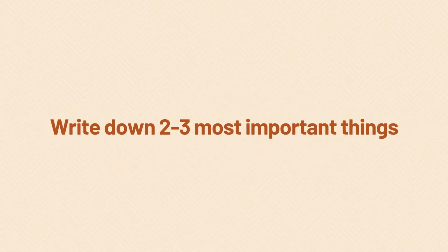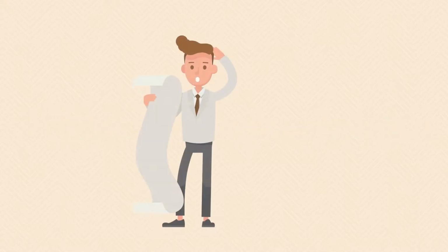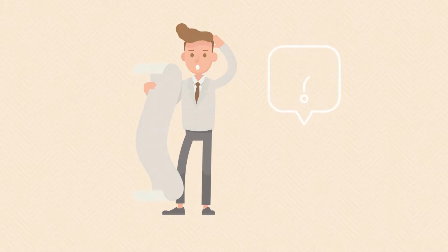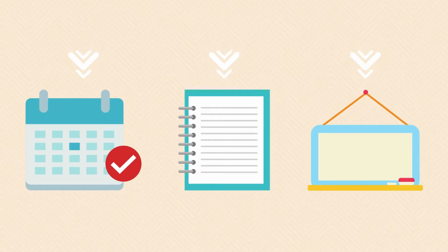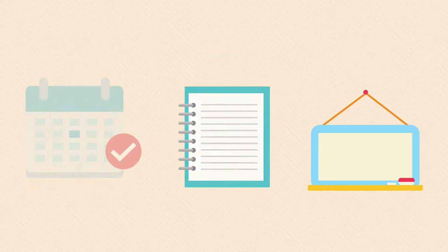Tip number 2. Write down 2 to 3 most important things to accomplish that day. Try not to create a super long list. Always keep the list in front of you during the day. You can use your calendar or notebook or whiteboard, whichever you prefer. That way you won't get sidetracked by other tasks that are not as equally important.